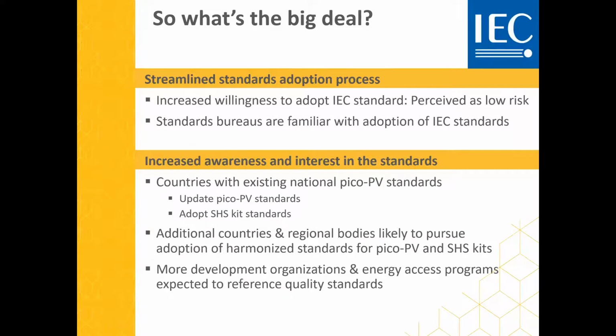Moving to the IEC is also going to really increase the appetite for adoption of standards, starting with countries that already have PICO PV standards, such as Ethiopia, Kenya, Tanzania. They're already chomping at the bit to update the PICO PV standards to align them with the IEC, and then also bring in the Solar Home System Kit standards, since those will also be folded into the IEC standard.